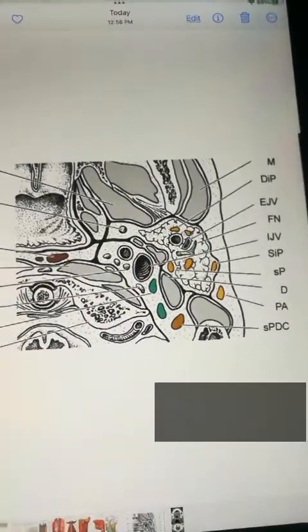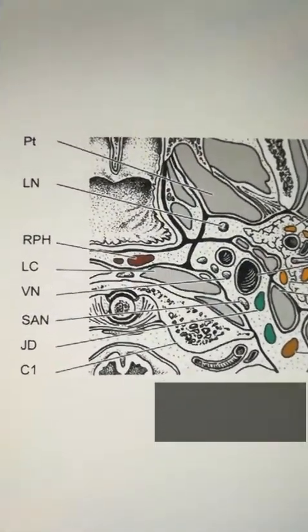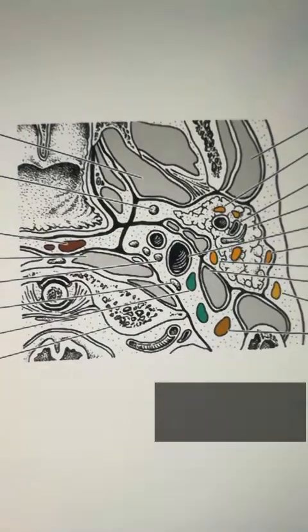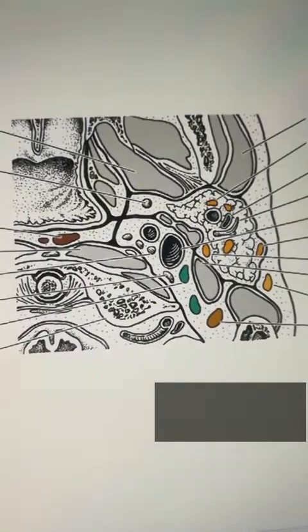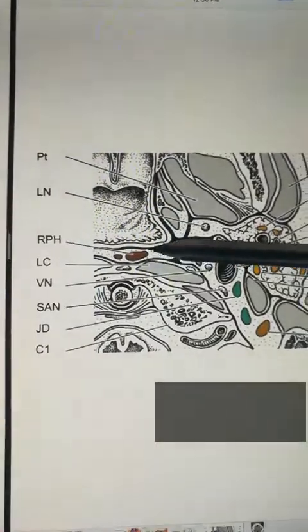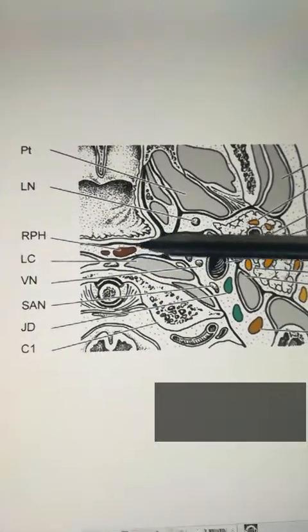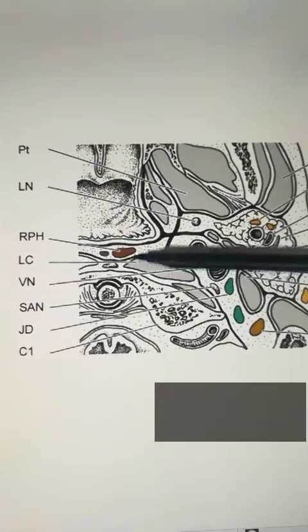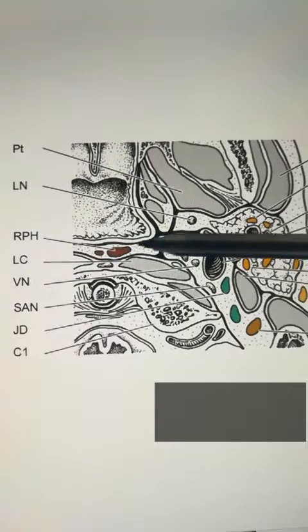And then we have the retropharyngeal lymph nodes. They are also part of the pericervical nodes. So they are located here, a bit lateral in the posterior part of the pharynx. Posterior to the pharynx, posterolateral, and anterior to the longus capitis. This is the longus capitis muscle, prevertebral fascia, retropharyngeal node, and the pharyngeal constrictor muscle.